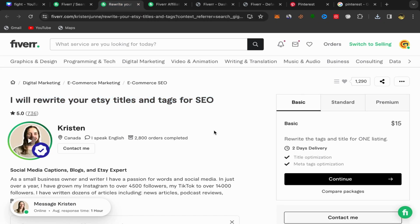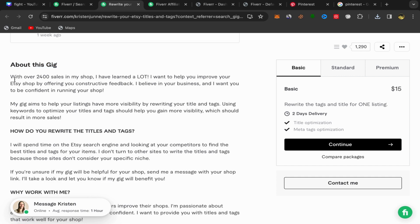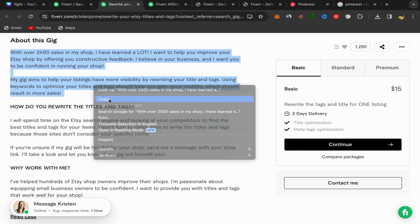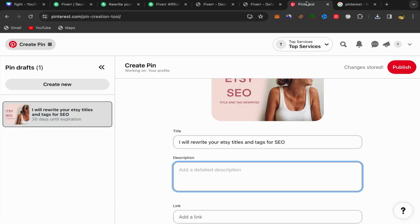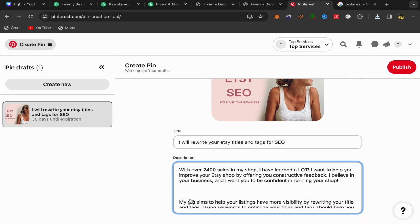For the description, go back to his profile page, scroll down. You should see over here about this gig. Click on more. This is his description. You will copy this description like this. Copy just this part, go to Pinterest, and put this description here.